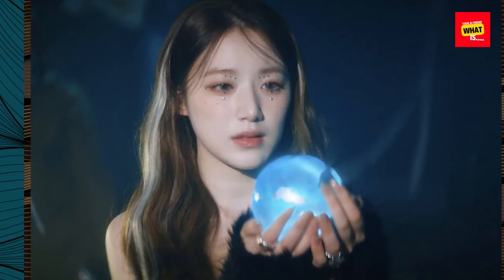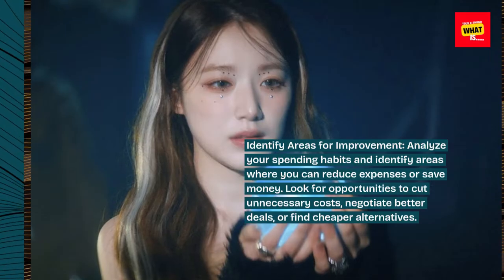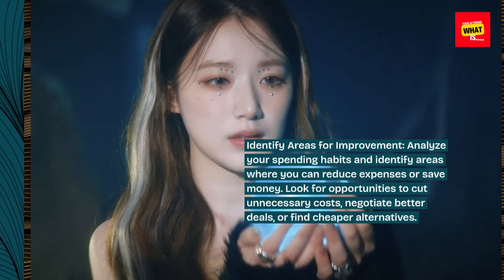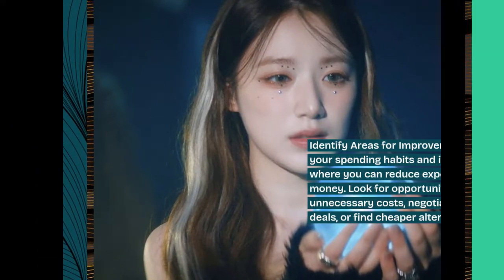Identify areas for improvement. Analyze your spending habits and identify areas where you can reduce expenses or save money. Look for opportunities to cut unnecessary costs, negotiate better deals, or find cheaper alternatives.